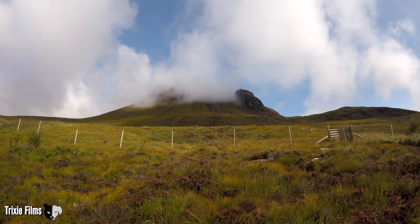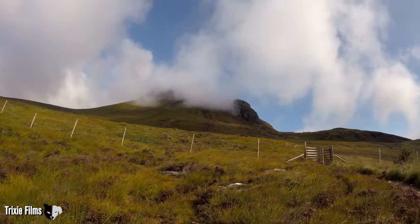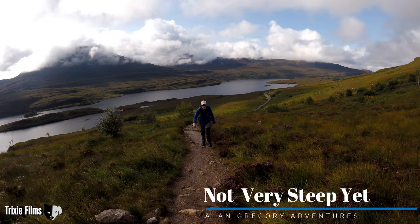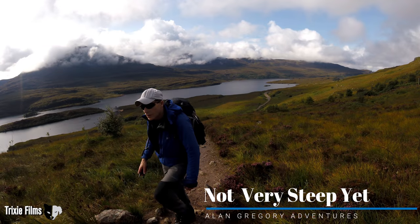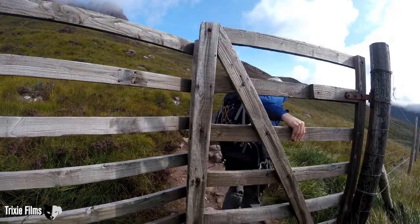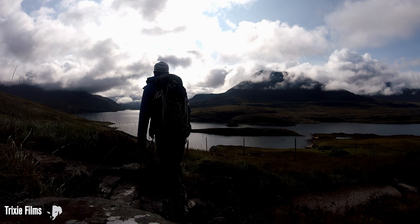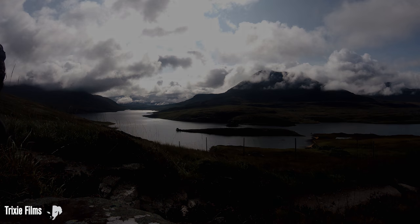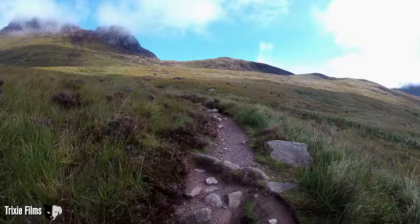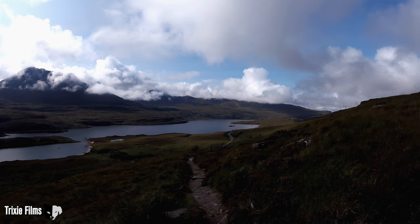This glimpse of Stac Pollaidh, bit of mist going over. Fingers crossed again that it clears. Maybe it just comes and goes, hopefully. Good path up is this, Stac Pollaidh. It's pretty well laid out, steps and that. So, a lot of midges down in the bottom, so I'm glad to get up here.